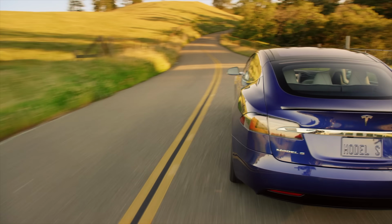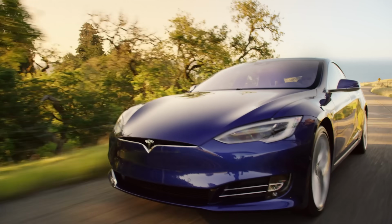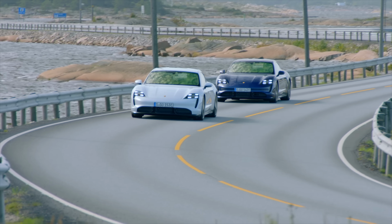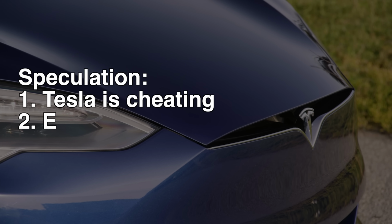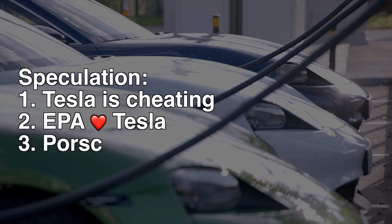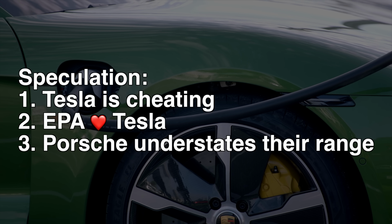Now, how in the world is the Tesla capable of literally double the Porsche's range? 402 miles versus 201. That's a question I've been trying to figure out for quite some time, and the speculation often goes as follows. Tesla is cheating and lying about their actual range figures. The EPA is in love with Tesla and gives them favorable results. And Porsche is essentially sandbagging, understating the true range of their cars by publishing conservative figures about their range.